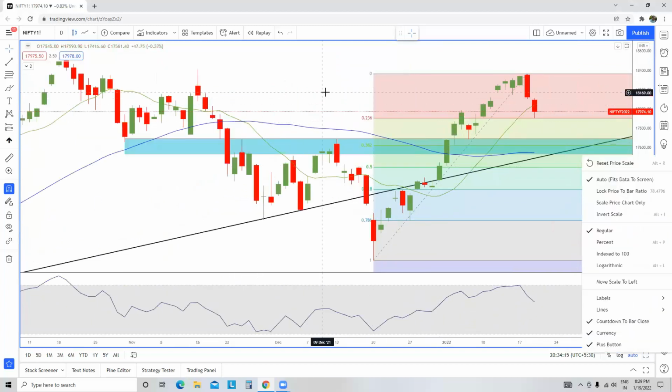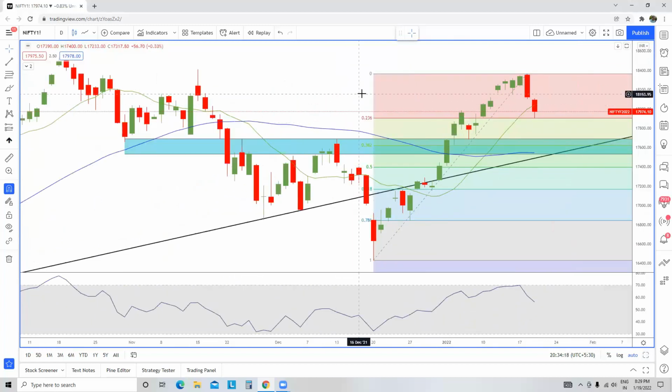In the daily chart, you can see that the overall biasness is still certainly up. The trend is flat, but overall biasness is still up. Price has come down by a few hundred points in Nifty futures. The top was somewhere around 18,365 and today we did test somewhere around 17,905. So we have seen a 300 to 400 points correction in Nifty futures, and currently we are trading around the 23.6% Fibonacci retracement.